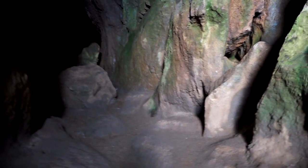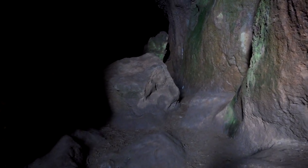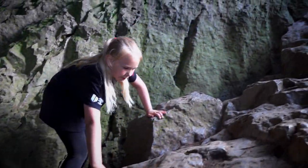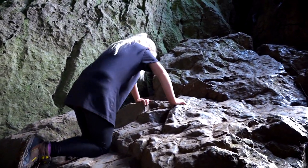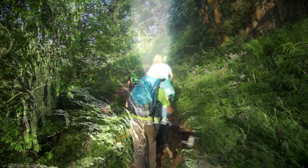Unlike other caves around the country, Thor's Cave is open and accessible. Given my two a taste for rock climbing. The cave is roughly in the middle of the walk, and it's time to head back now along this concession footpath.